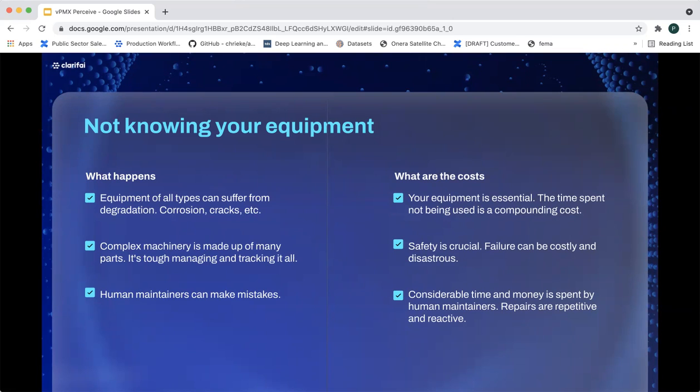Equipment of all types can suffer from degradation. There's a lot of corrosion, there's a lot of cracks. It's complex machinery. It's made up of many parts, and it's tough managing and tracking it all. And then human maintainers can make mistakes on this equipment. And of course, not maintaining your equipment and not knowing it could have a lot of costs.